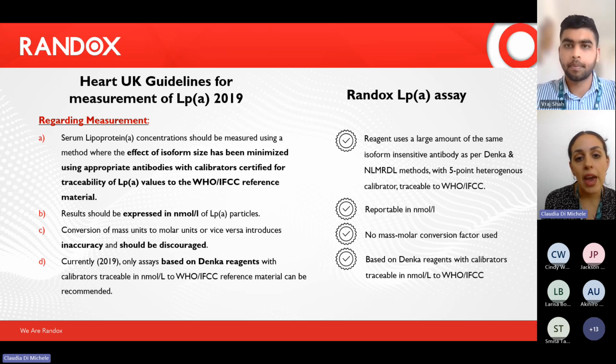So first of all, our assay uses a large amount of the same isoform insensitive antibody as per the Denka gold standard method. We also use a 5-point calibrator with heterogeneity that reflects the heterogeneity in the population. And this calibrator is traceable to the WHO IFCC reference material.